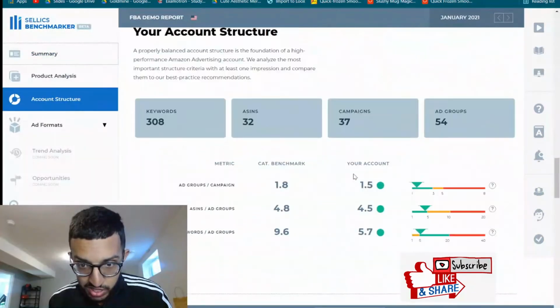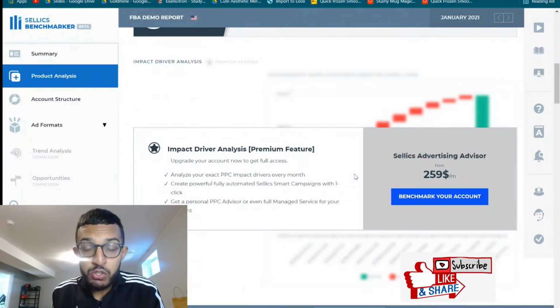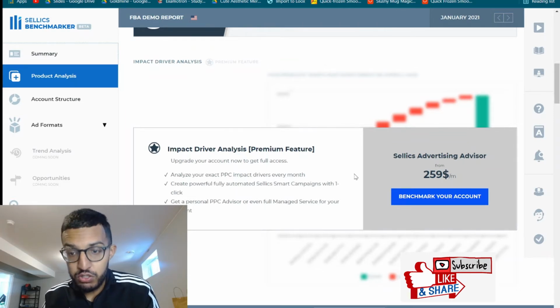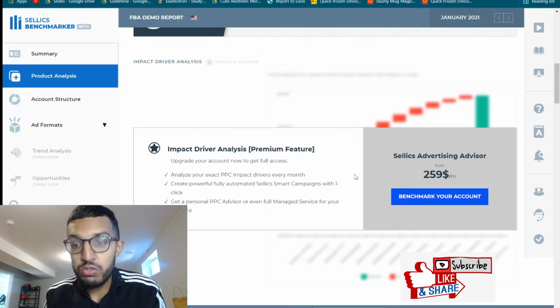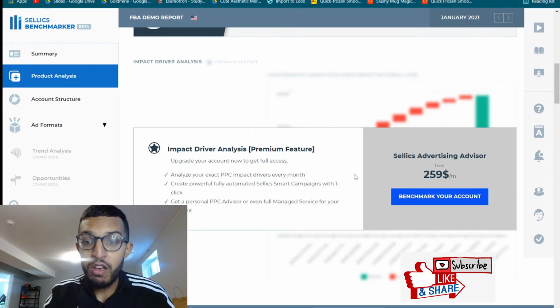And the benchmark is about $259 per month. It's very simple. So Amazon sellers will get a free demo, and then they will actually scroll down and they will be prompted to pay $259. So not only do you get commission from the free demo, you also get commission when they sign up to the higher level of plans.